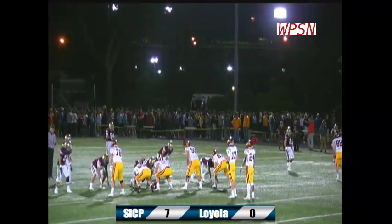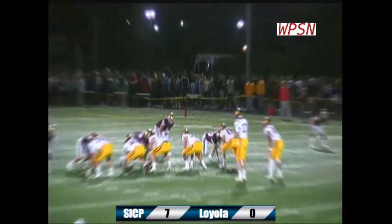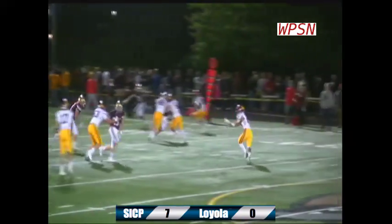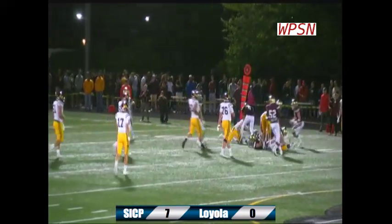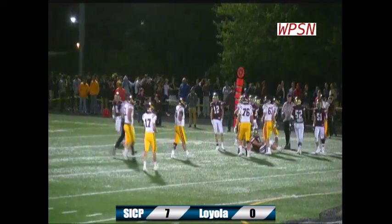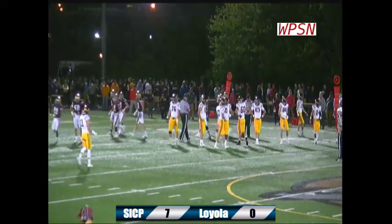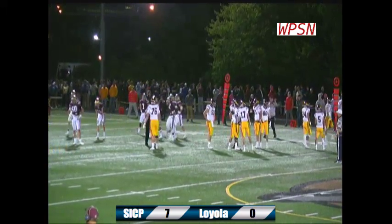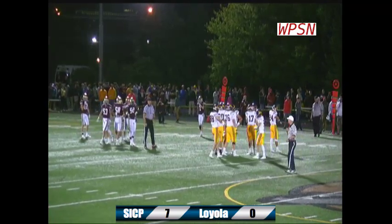All right. Loyola has 4 wide receivers, 3 on triple right. It's a pass play to Flores. He bobbles it, but catches it, spins out one player, and then goes down after a gain of 1 yard. It's now 3rd and what looks to be 11. Let's see if the Ramblers can convert on this long 3rd.